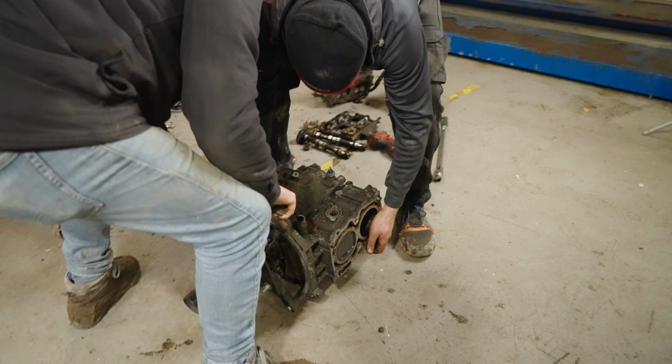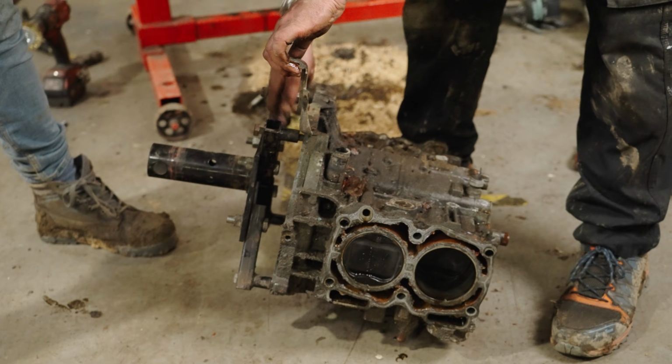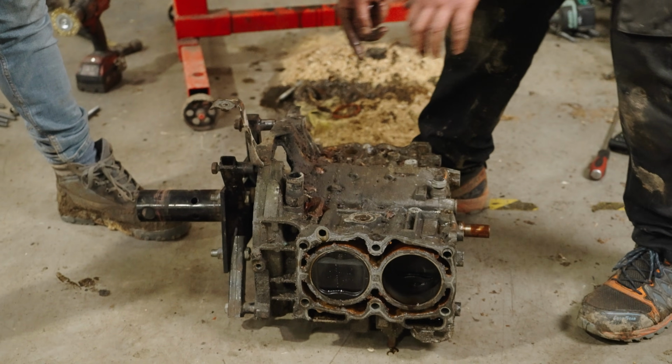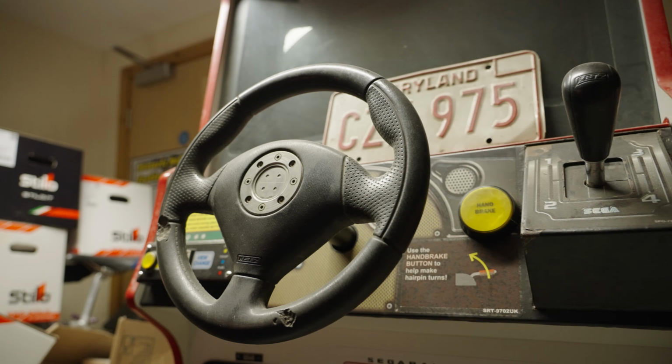We now had the EJ down to a short block, but due to the gudgeon pins being corroded in place, we now had to break the #1 rule in the Subaru engine handbook, splitting the block before removing the pistons.